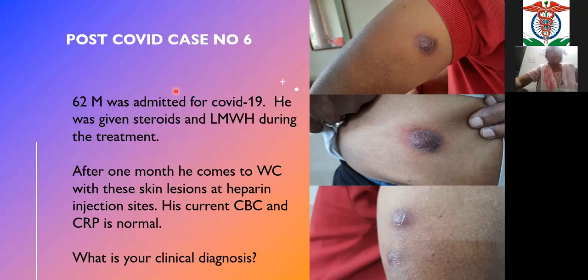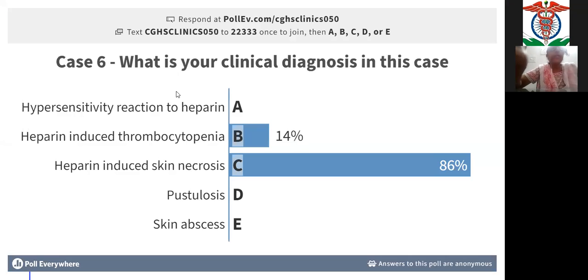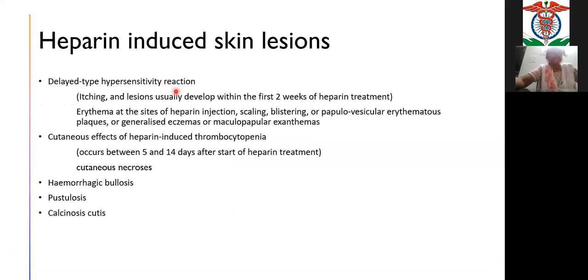It's a generalized reaction, Dr. Sudha. Yeah, it's a generalized hypersensitivity reaction, but the localization is at the sites of infection. Thank you, Dr. Sumitra, for guiding on this uncommon skin reaction to heparin. So we can discuss later on more in detail.